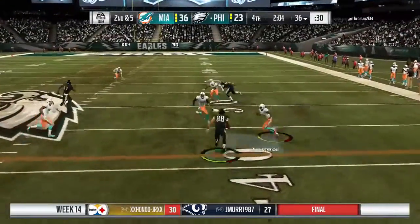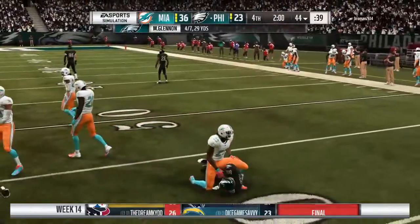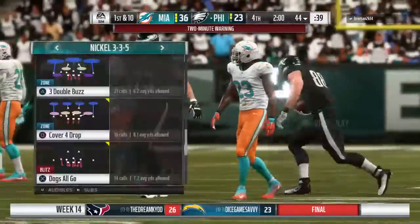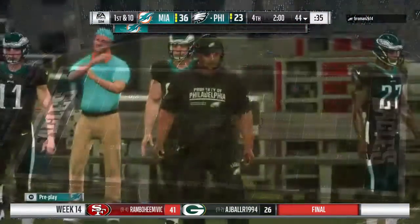Glennon. And it's a short one here, complete to his tight end. And he'll get up near the 45. They'll spot it at the 44. It's an 8-yard pickup and leads to a new set of downs.